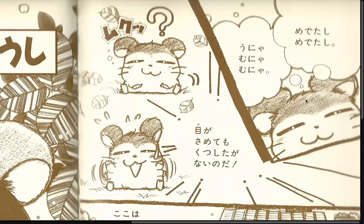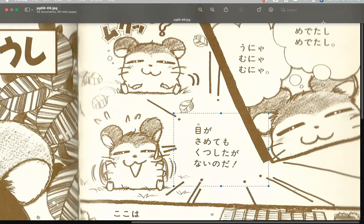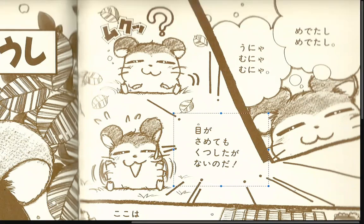Meredashi, meredashi, unyumnyanyanya. So meredashi means like the end, it's been well, good story. And unyumnya, just sound effects, like I've woken up. Mugu, and that's the woke up, totally. This is a sleep talking kind of sound effects, like the sound your dog, I mean, sorry.